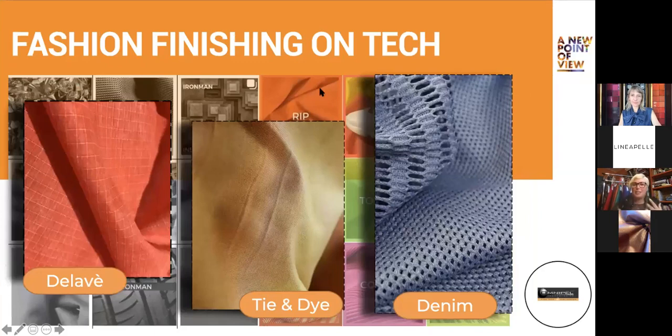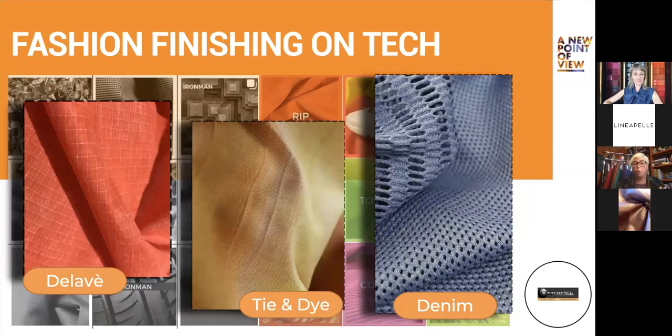So now in these slides, I would like to highlight a little bit which are the areas in which we try to combine fashion with function. So tech with fashion. So for example, the first examples here are our Delavé collection. So from ripstop, we have created some bleaching ripstop with a special coating again. And we have created a sort of Delavé effect, which is usually more related to fashion fabrics.